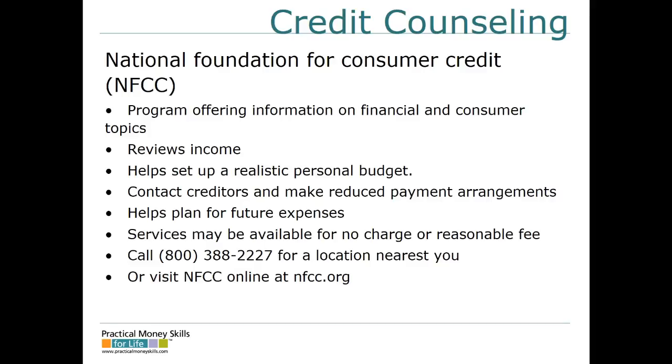Credit counseling is sometimes helpful, and an inexpensive way to do this is with the National Foundation for Consumer Credit. This is a program that offers information on financial aid and consumer topics. All cities with populations of 50,000 have one. There are 1,500 locations nationwide.